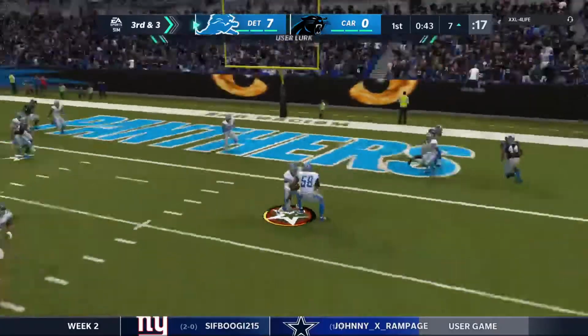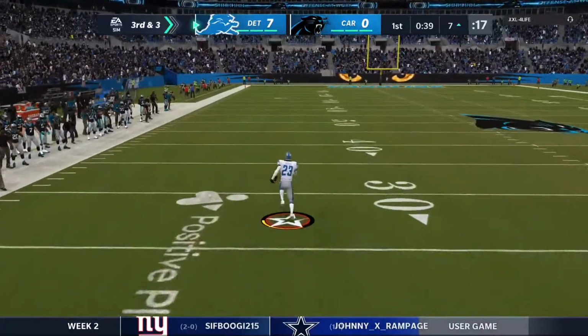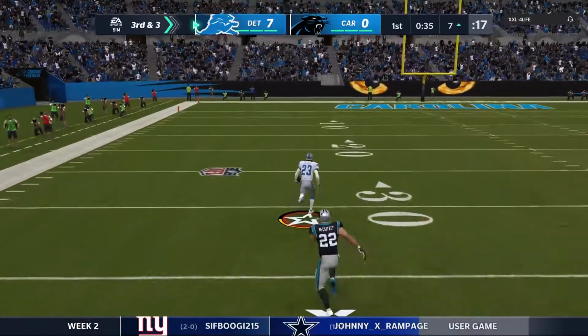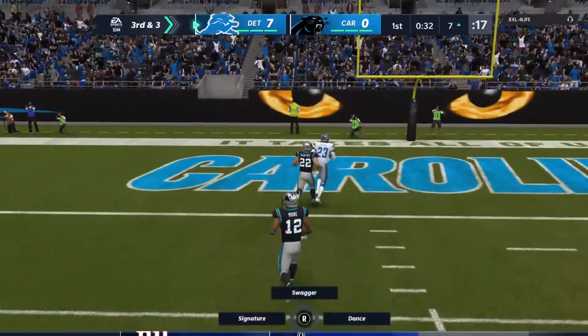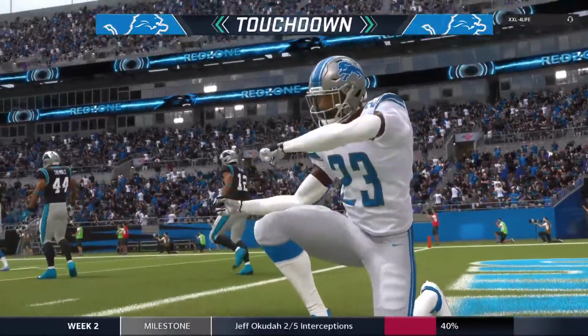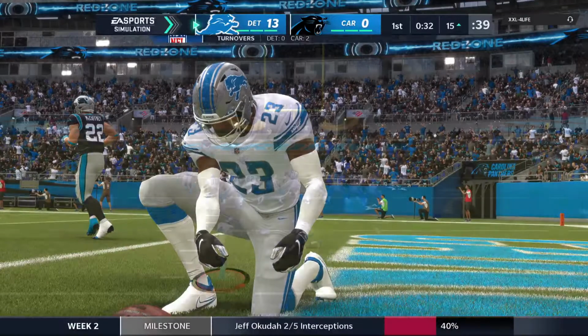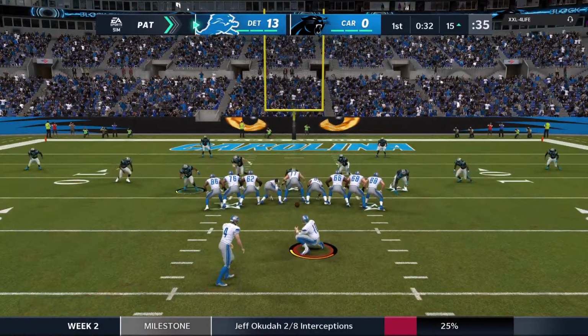Darnold on 3rd down, and he fires one that's intercepted. Picked by Jeff Okudah. He's at the 50, the 30, past the 20. Oh, boy, you ain't got no feet. And he will bring it back. An interception return for a Lions touchdown. And this defense looking like they have come to play the pick 6, and just like that, it's 13-0 early on.